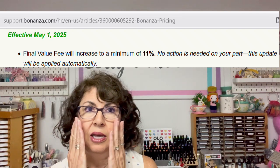Now that 11%, they call it the final value, something like that, which means the value of what you sold. Let's say you sold $50 in merchandise, but they also charge you the fee on any shipping over $10. And there's a reason for that, and other companies do the same thing. That's to prevent me from saying, I'm going to sell a $50 item for $20 to really get business, but I'm going to charge $20 shipping. It's outrageous shipping, and we're trying to do that to avoid seller fees. That's not cool.